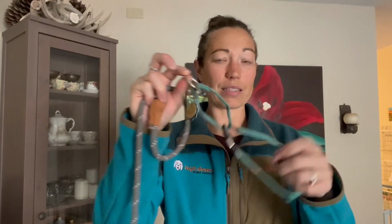For example, this is a martingale collar. When I pull, it will tighten or loosen with the dog. Martingale is how much it tightens. It can't tighten so much that it will choke them, but it gives you a little bit of resistance. You can clip a regular leash onto one of these, and this is the type of collar that we have. We get this from a local company.